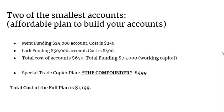From that point on, there really isn't anything else to pay for, because every 4 months, if you're paying for the compounder trade copier to copy my trades, you can still take the profits from your funding accounts to pay for it in the future, every quarter, every 4 months. So it's a great opportunity to take $1,000 and build it into an income that could potentially provide $75,000 a month in income or more.